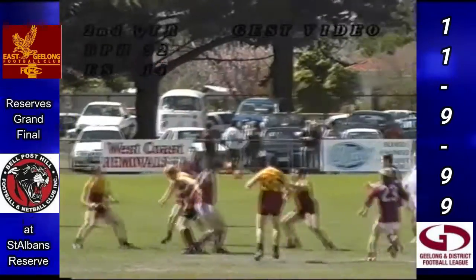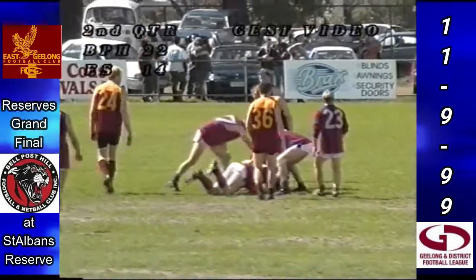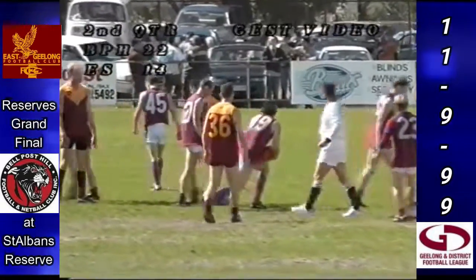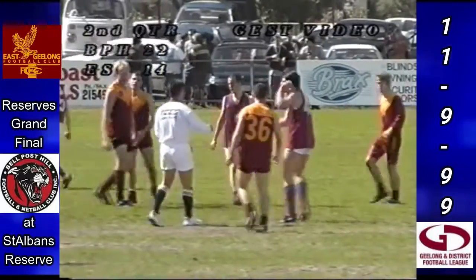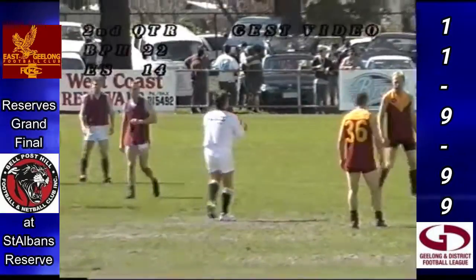Okay, second quarter starts, and up goes the big fella, Reuter. Knocks the ball to the ground, doesn't get anywhere. They stack in on top of it. That's one stat for a hit out, but it didn't really get anywhere. Picking himself up off the bottom of the pack there, Brett Dalziel, his opponent, in fact, in the ruck.